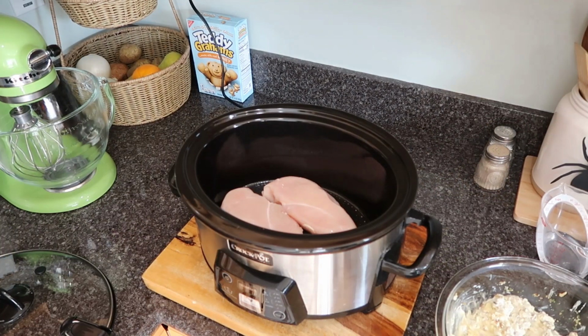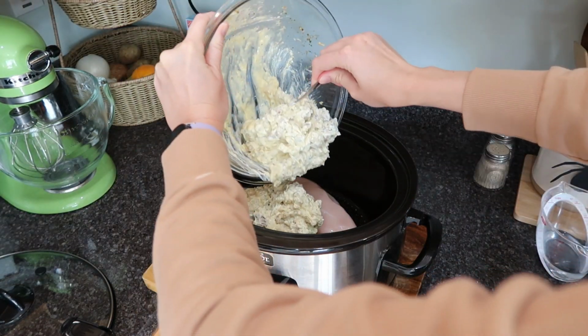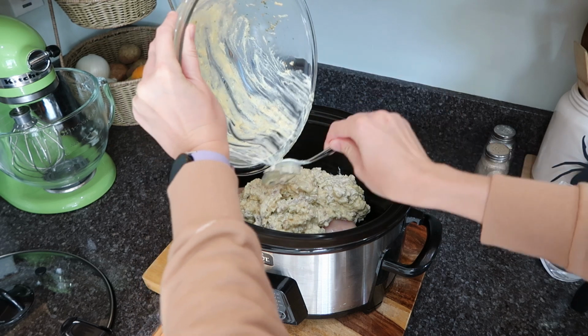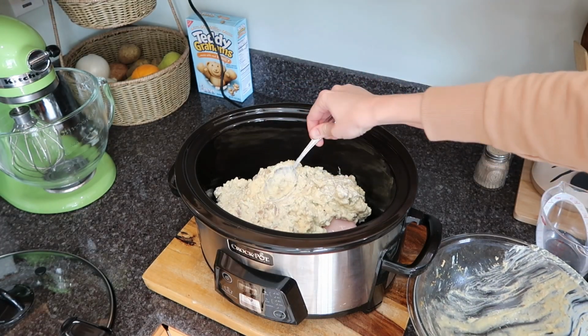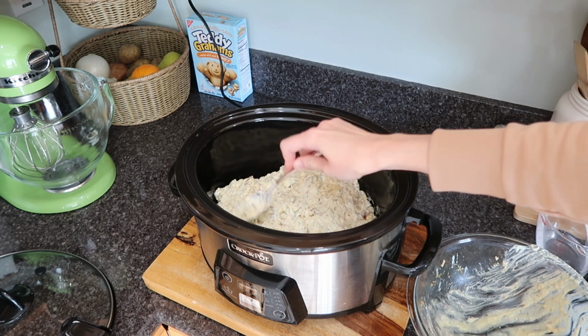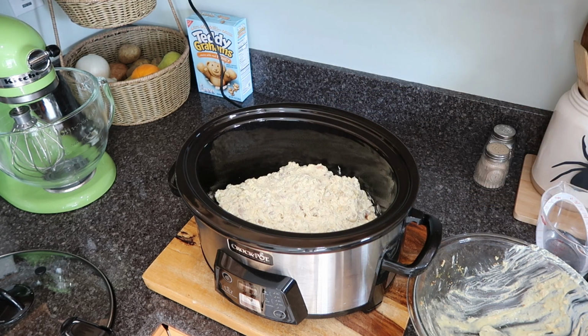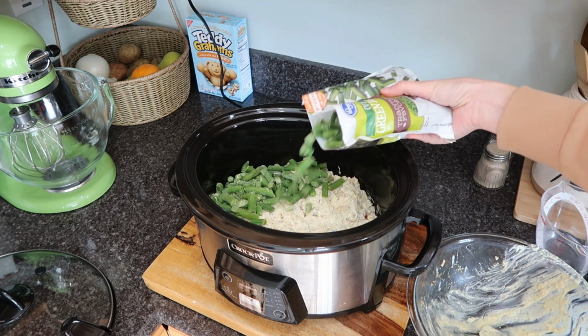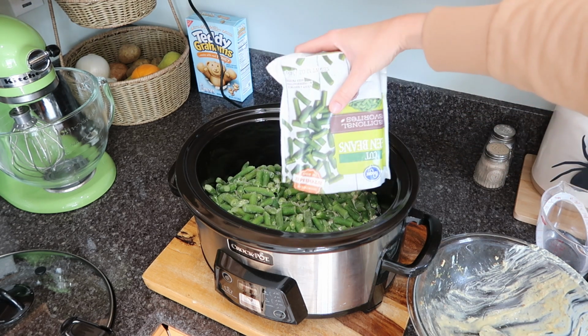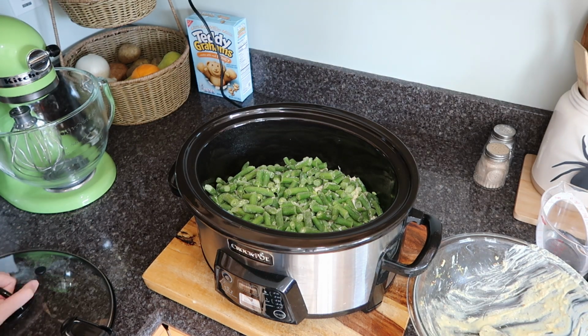Once you have the stuffing mixture prepared, you're going to spoon that into the crock pot right on top of the chicken and kind of spread it out so that it's covering everything. This creates a really delicious topping. It also does a pretty good job of keeping the chicken moist while it's cooking because you're not going to add any broth or anything in there. Then you're just going to sprinkle your frozen green beans over the top and set it on high for 4 hours or low for 6 hours.